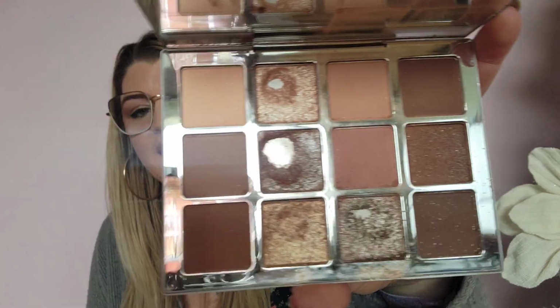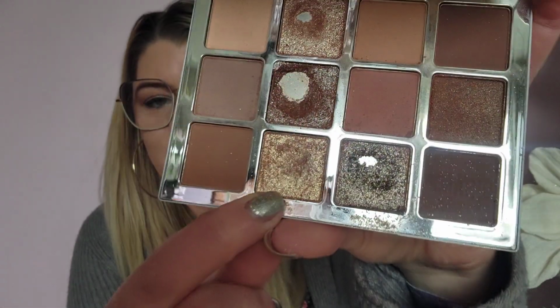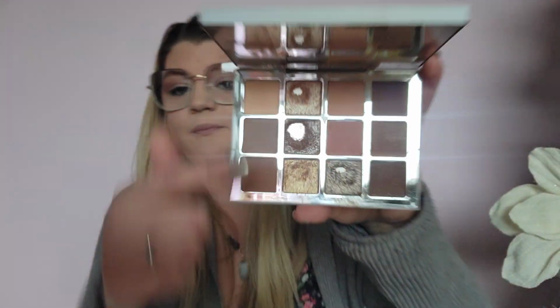You can see I have pan in every shimmer now. I think, no, except for this one. I thought I had pan in it, but I don't. But every other shimmer has pan in it. This is just a very easy everyday look eyeshadow palette, and I do reach for it quite often, a lot more than I thought I would.